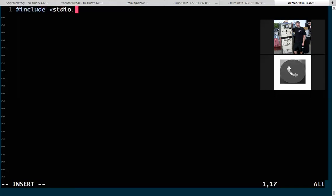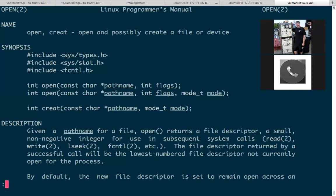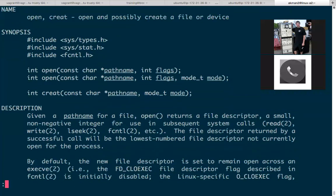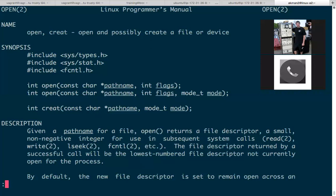And for example, to find information about system calls, we will use the man pages, and they're on page 2. So, for example, man 2 open will give us information about the system call open, including the stuff we need to include.